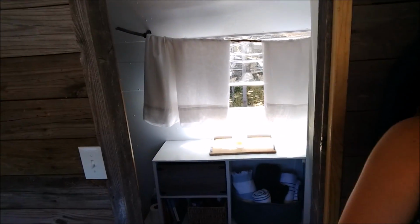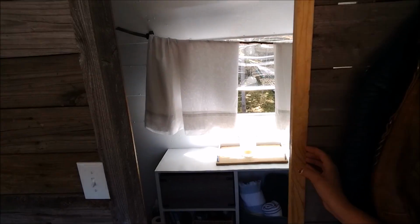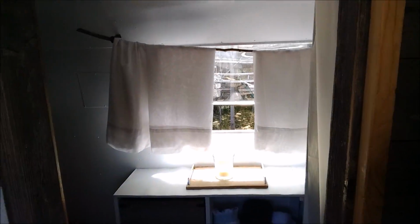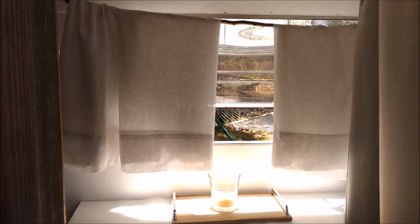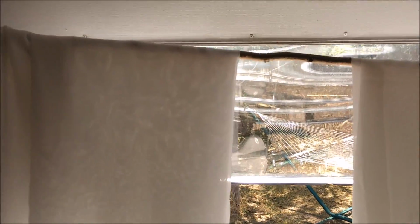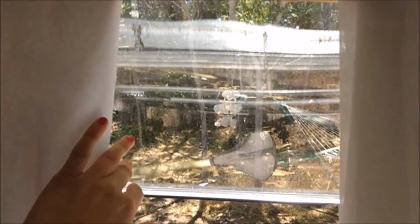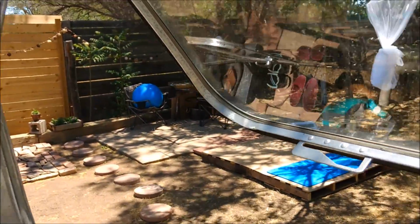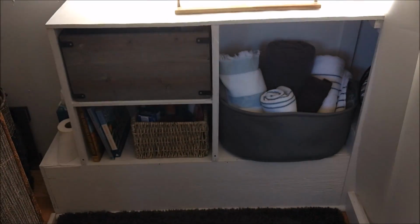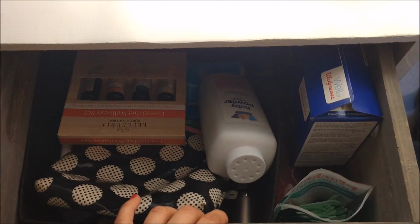So this is the bathroom area right behind me. It does have a sliding door. Otherwise, it's pretty small and simple. So these are my stick curtain rods that I got out of the yard. You can see outside a little bit. So I have a little shelf for storage, towels, bathroom stuff.